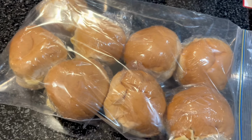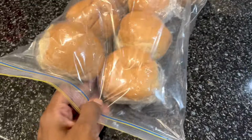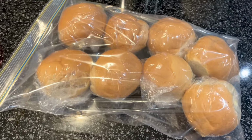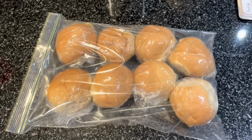But this time I'm also going to put some in the freezer. So I've individually wrapped it up, put it in a large Ziploc bag, and I'll pop it into the freezer, and then when I need it, I can just pull it out. It'll thaw just fine and it'll be ready for lunchtime.